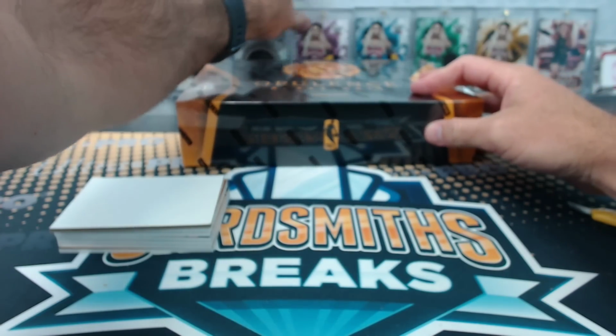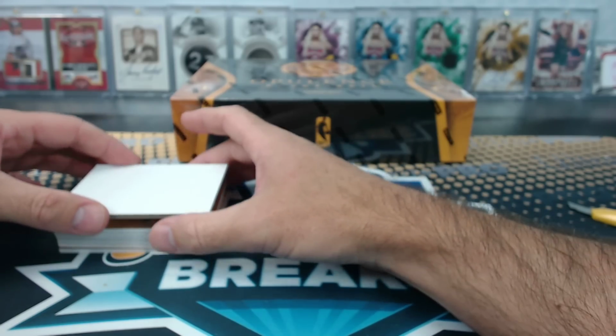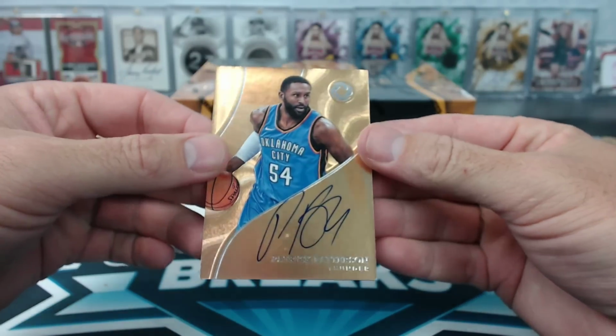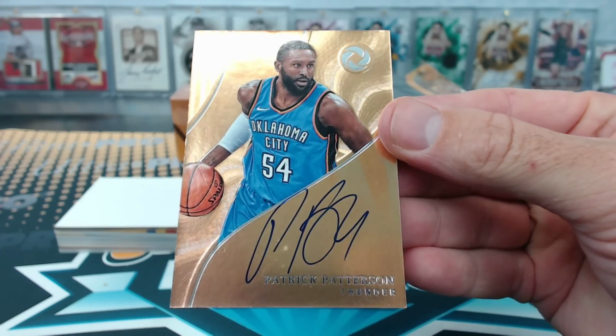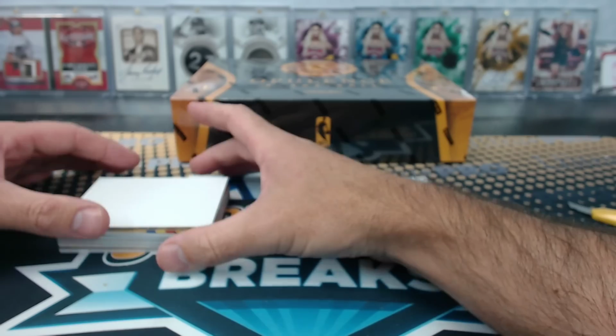You know how they are about that. Sometimes they put them on teams. Takes a while to put them on their current teams. Patrick Patterson for the Thunder. Miz, 13 of 25, Patrick Patterson for you, Miz. Yeah, that was a bad injury.